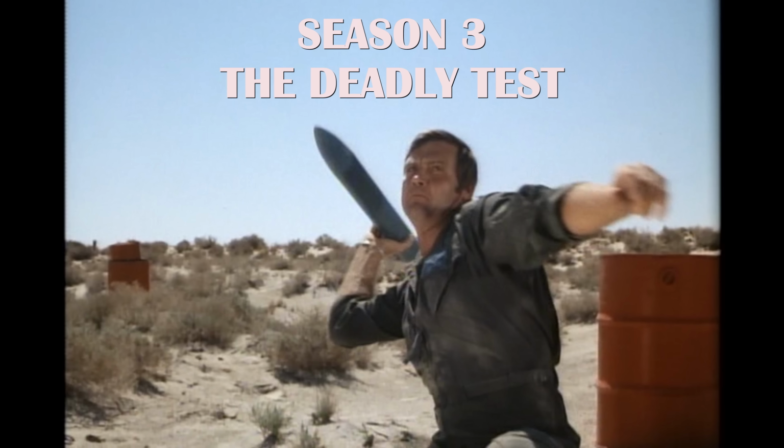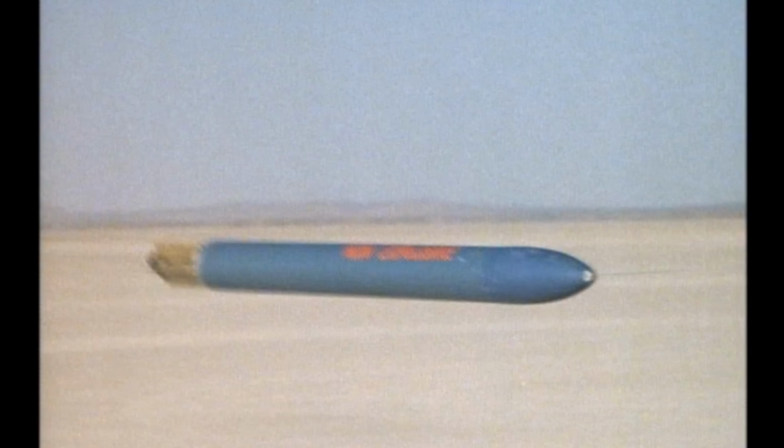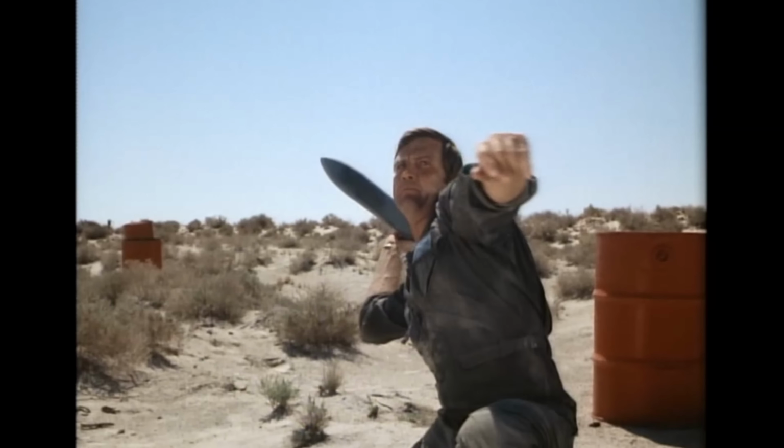In Season 3's The Deadly Test, there's this really cool scene where the Six Million Dollar Man throws a rocket at a van with a bad guy in it. But if you look really closely, you can see that the rocket is actually on a visible wire as it heads towards the van before it explodes.